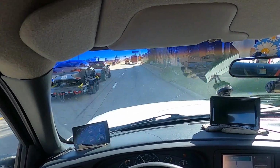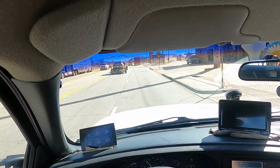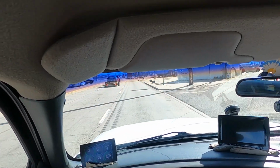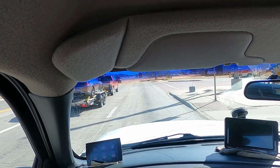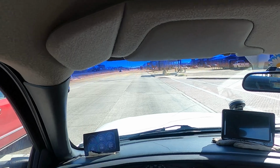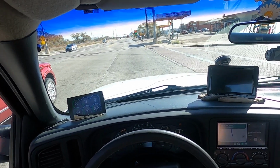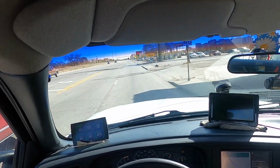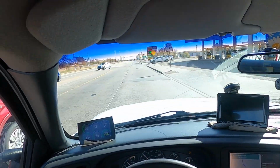So coming to a stop like this, anything below 35, I drop to first gear, and then let the engine brake as much as possible. But I do have to rely on the brakes for that final stopping. Get it good from a stop. And you know, I'm not full throttle or anything. I'm about half throttle, if that.